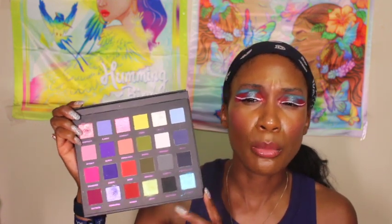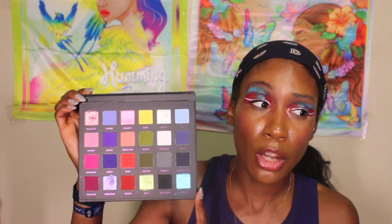However, since she has done so many rainbow palettes, I don't know if that's why the reception for it wasn't that well, and that's why it ended up discounting, because I'm telling you right now, when I checked, it was $20 for this palette.